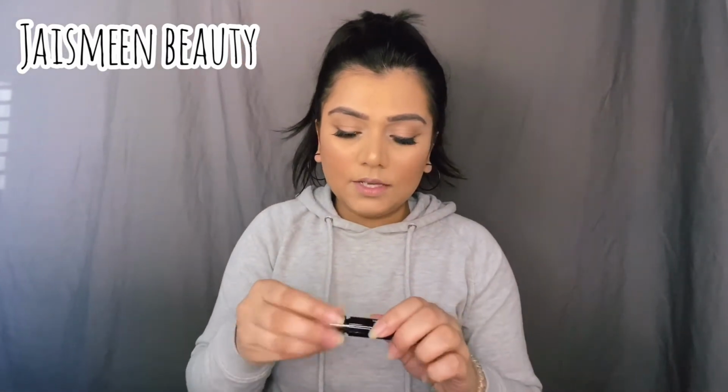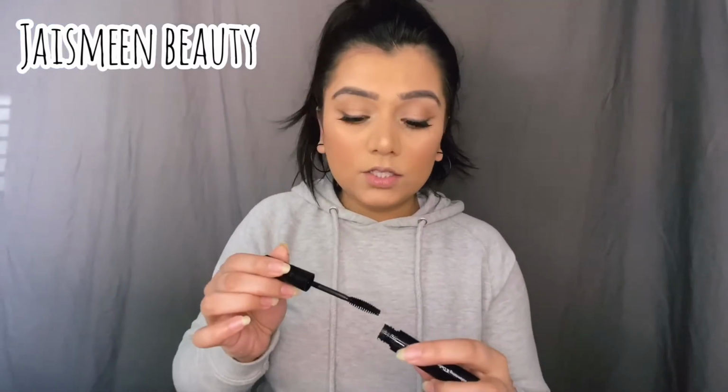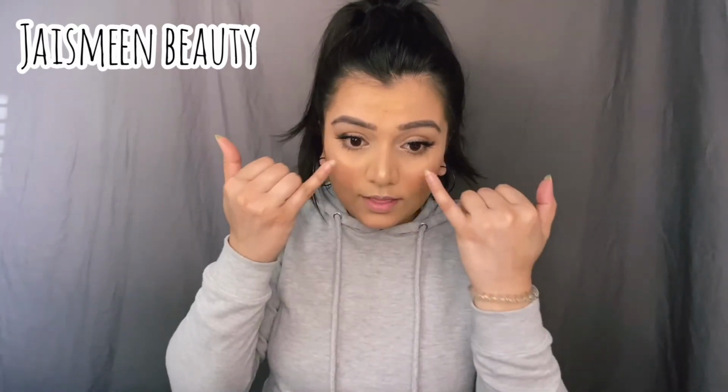Alright, now that the lashes are on, I will be using this e.l.f. volumizing and defining mascara, and it's in jet black, just so that my own lashes and fake lashes don't look separate. There we have it, the eyes are all done. I was thinking to use a pencil in my waterline, but now I'm thinking maybe I should just leave it. Alright, the only thing that's left is lips, and also setting spray.